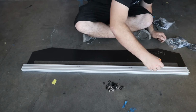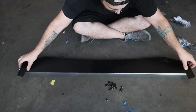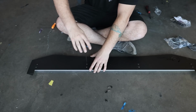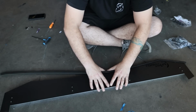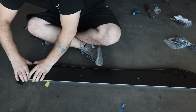For the wind fairing, it's pretty self-explanatory for how this goes together. Like I said, those little sliding pieces are gonna line up with the holes in the actual fairing. You're gonna bolt those together, and then you're gonna put the weather seal on the bottom side opposite of where the light bar would go. That just gives one extra layer of protection between the fairing and the paint, so that way you're not scratching the ever-living hell out of your truck.